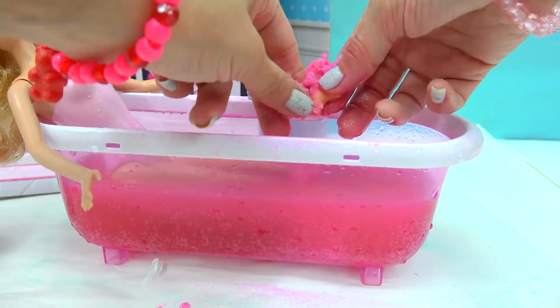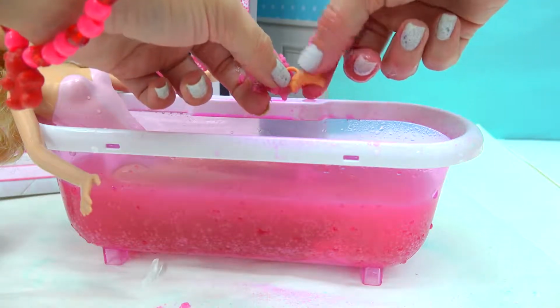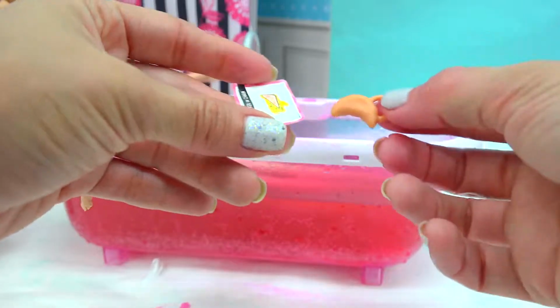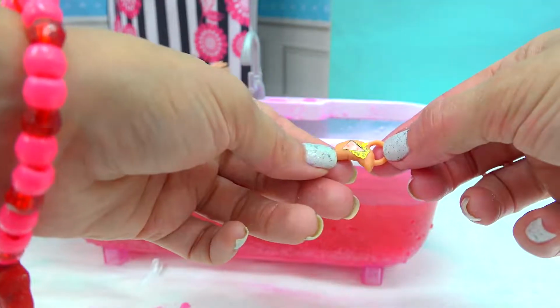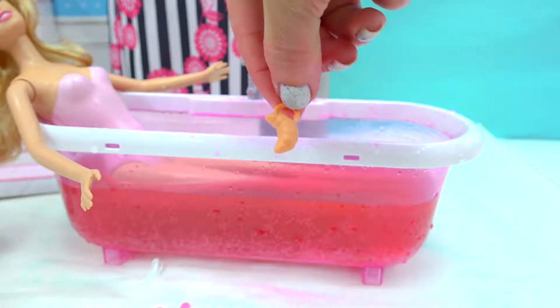What do we have in here? Oh, yummy! This is the little croissant. Mmm, breakfast in the tub. Oh, and we have the other clip. Now, I'm guessing I probably put the sticker on the bottom of the charm, maybe? Maybe like that? It seems a little strange to put this sticker on here. It's just so cute the way it is, this delicious croissant.